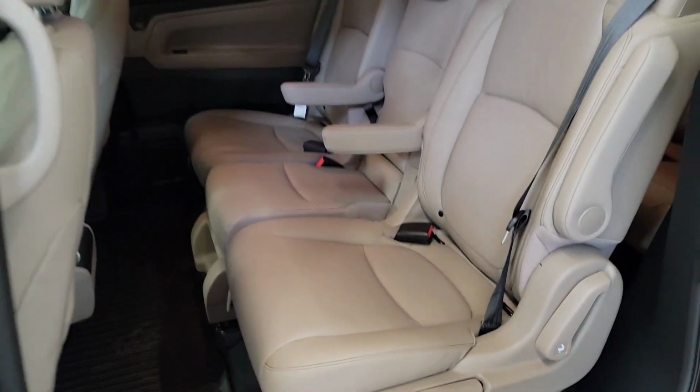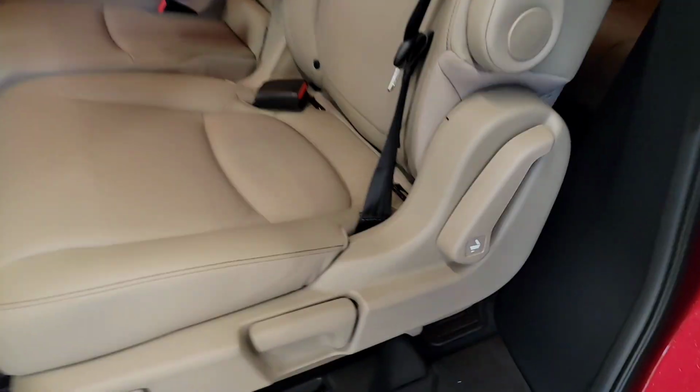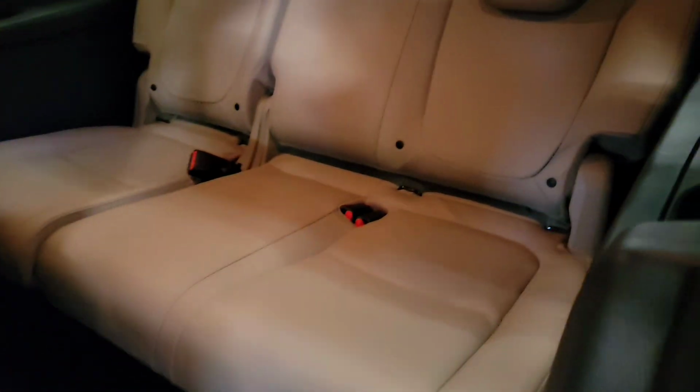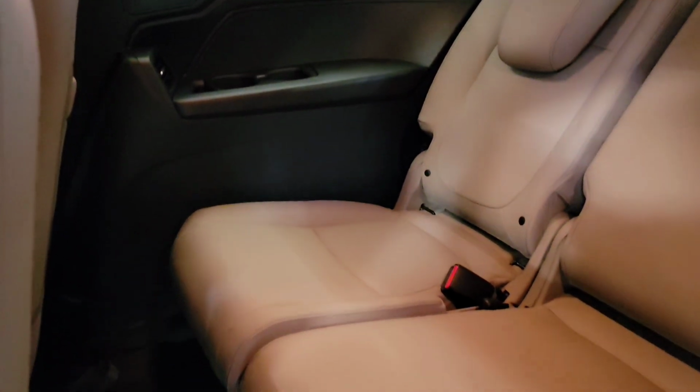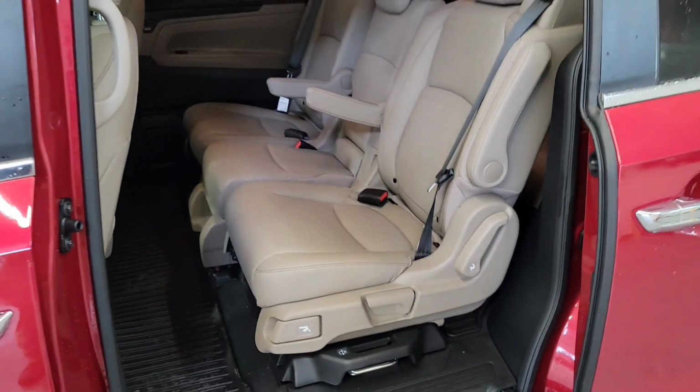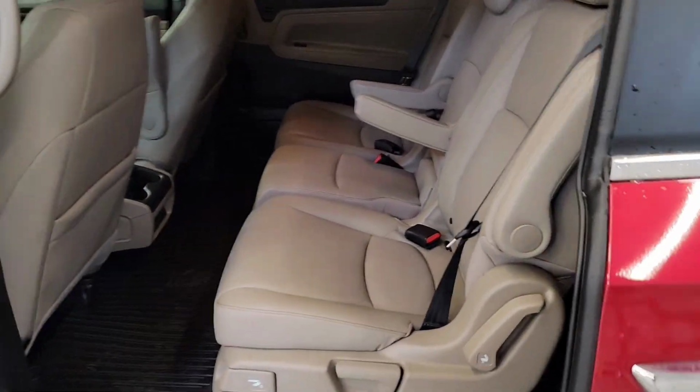Now let's talk about the third row seat. How do you guys get back there? Ta-da! There it is. Third row seat. Closes right up.